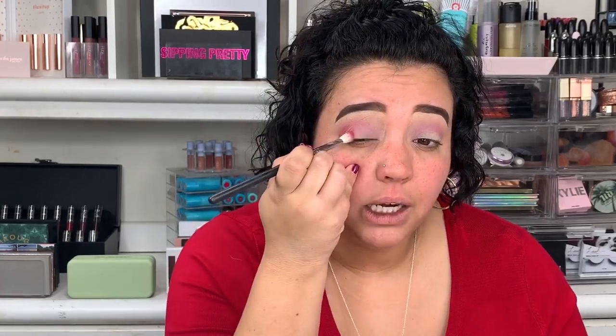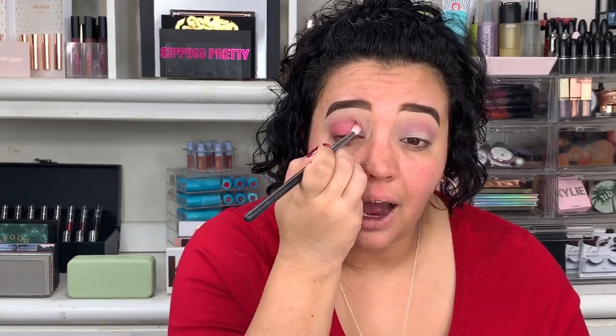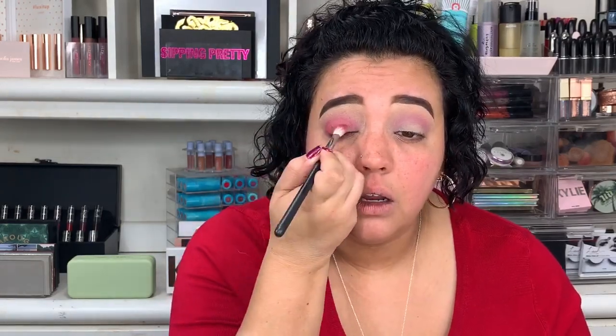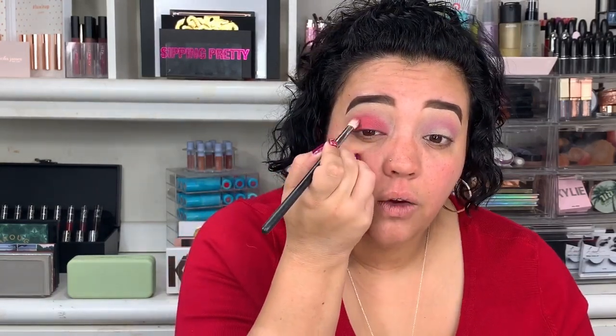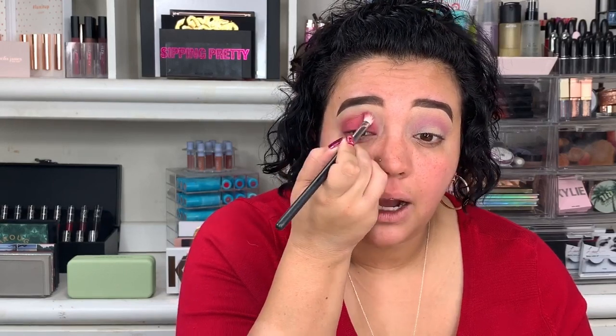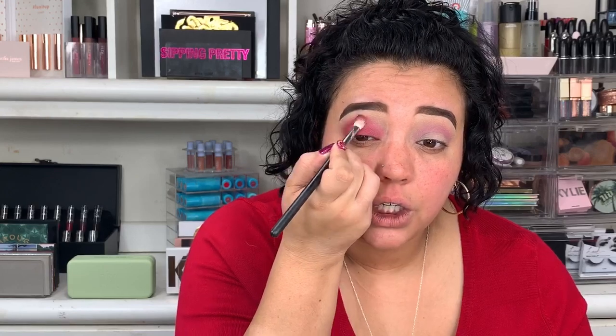So I'm starting with the outer corner and I'm just kind of blending it on here. So it comes out fairly pink actually on the eye, which I figured it would, and it wouldn't come out so red. So I am just covering the whole lid right now. So now that I have the lid covered, I'm gonna bring it up just a little to give it a smokier look. See? And again, don't worry about that mess. We clean that up when we do our face makeup.